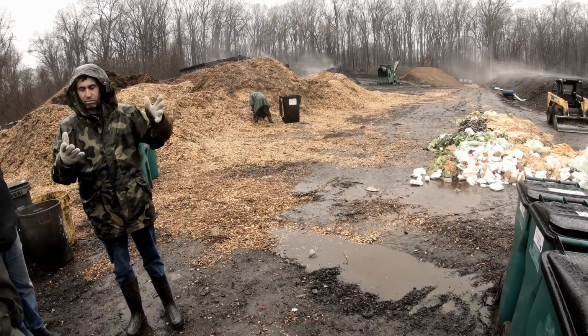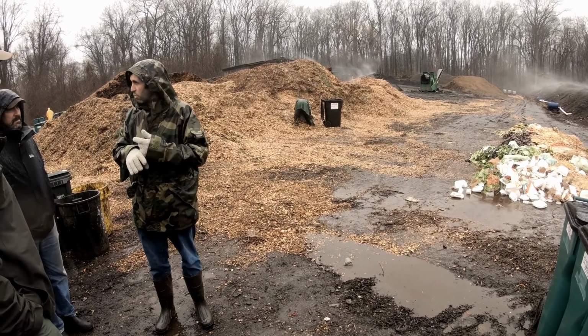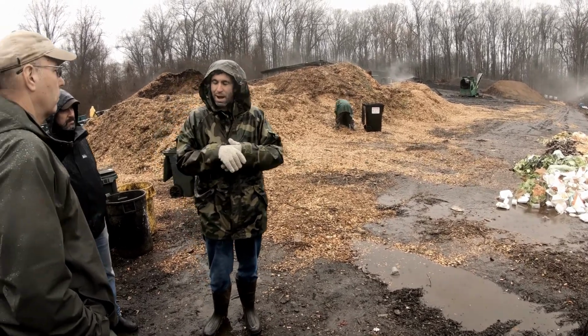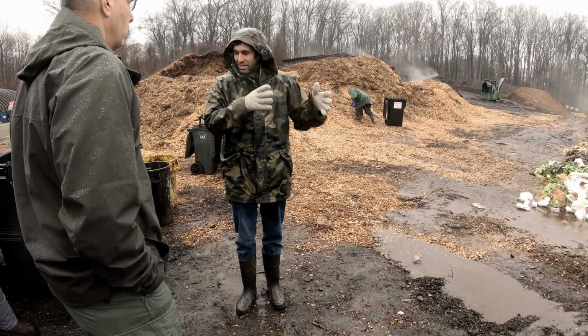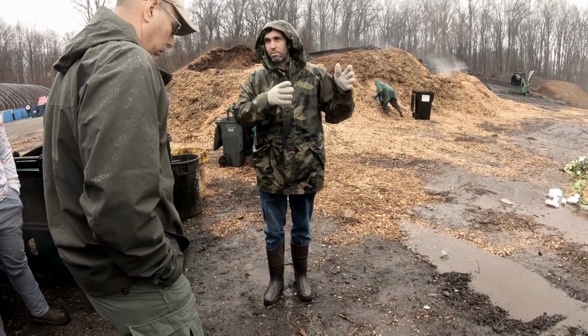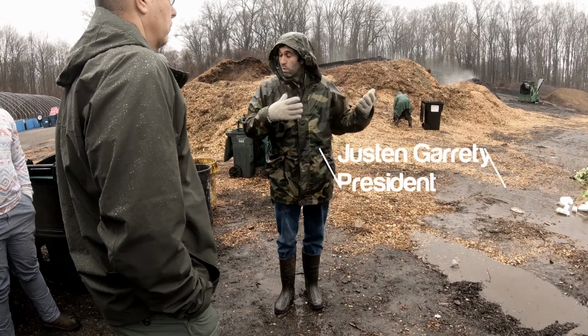And here we go. The way the process works for us is we only have two feedstocks, food scraps and wood chips. So we don't do any yard waste, we don't do any manure, we don't do any biosolids at this facility. And our rule is if we wouldn't eat there, then we don't pick up the food scraps. So that's kind of our way of trying to control what we put into the compost.